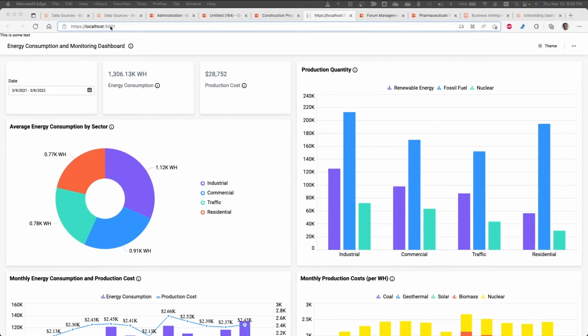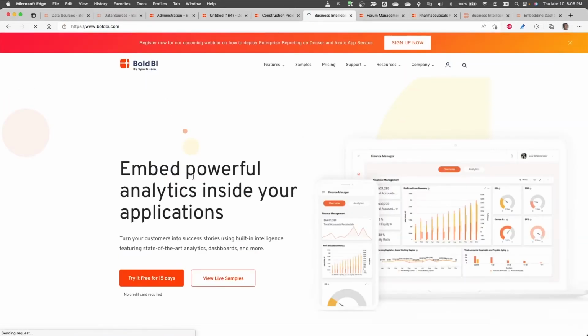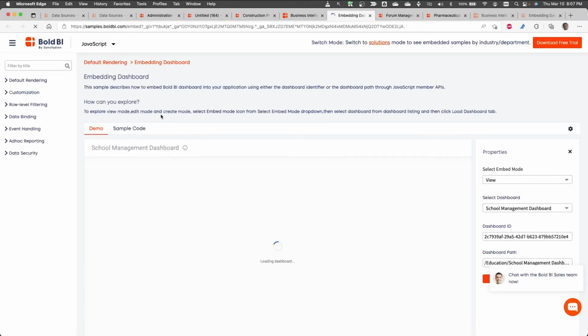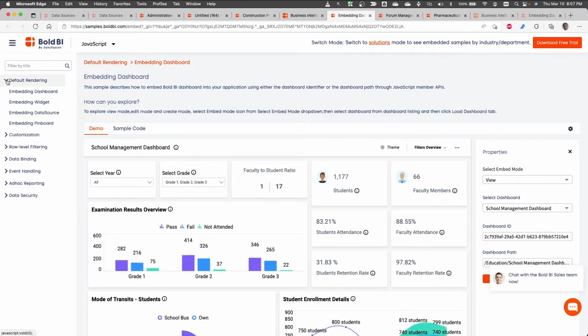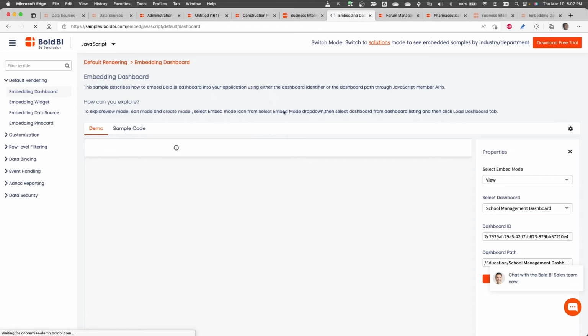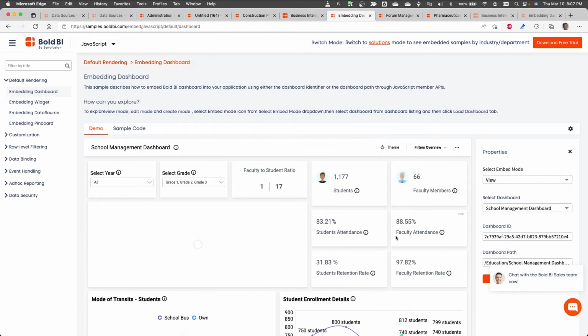For the last part of the demo, we're going to navigate to the Bold BI website and look at samples that are available on the site. So we now have enough context to look at these samples. We go to the home page and load the live samples that are provided on the site. The default rendering is very similar to what we did. We embed a full dashboard, and in this case, there's more outside information here. But we embed a full dashboard in a manner very similar to what we did.